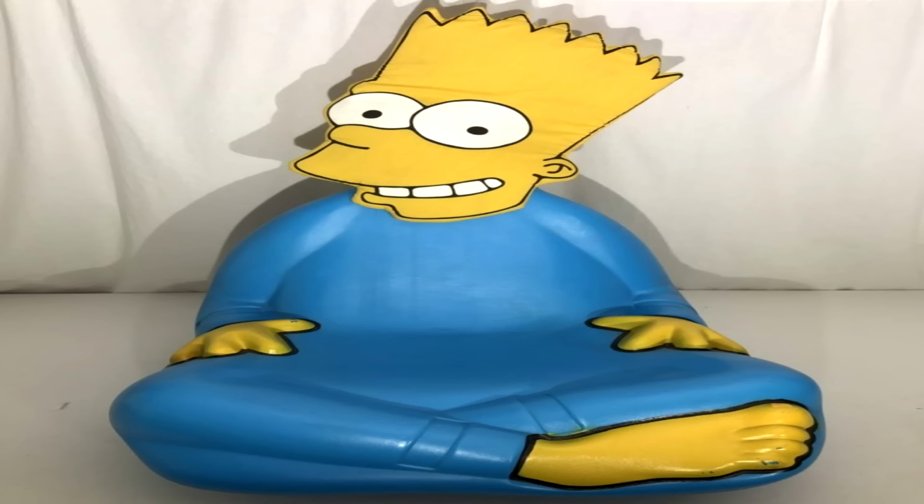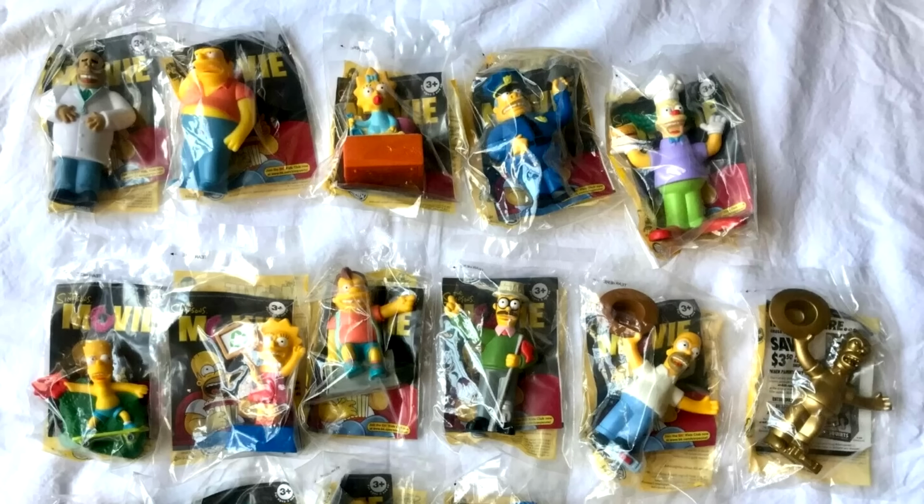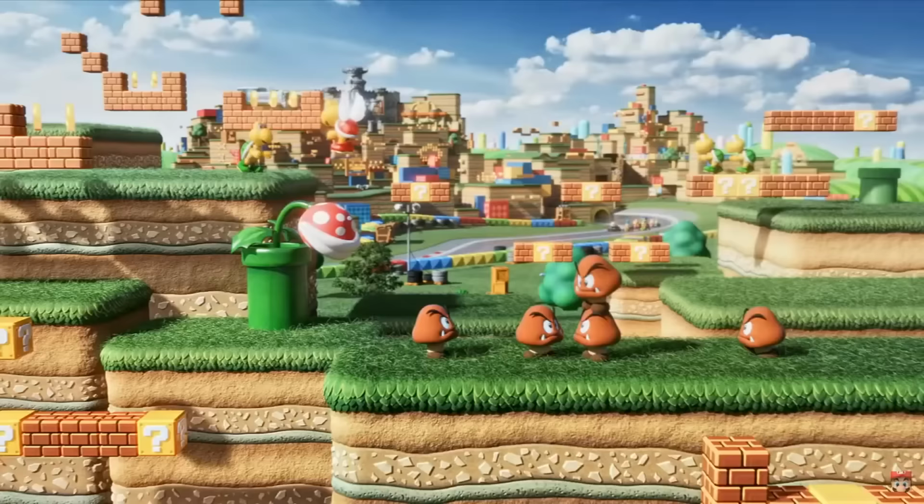For how much of a juggernaut The Simpsons is, in terms of recognizability and merchandise, it's surprising there wasn't a theatrical movie until 2007. But when the time came, they went all out. The idea of taking a location from a piece of media and bringing it into the real world is always fun. Theme parks have made a killing off of the concept.